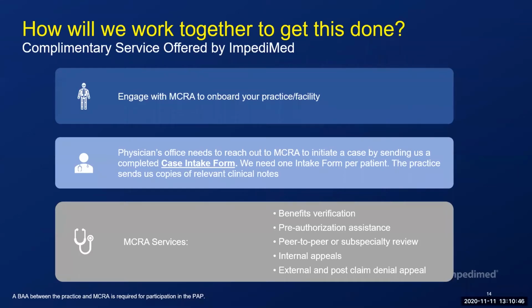Our services include benefits verification. I'd like to call it benefits investigation, as we're finding out the level of appeals, co-pays, if your provider and facility are in network or out of network. We have pre-authorization assistance, peer-to-peer or a subspecialty review, internal appeals, and external and post-claim denial appeals. All cases that are submitted through the patient access program are forwarded to you every Friday in a report to give you the status of each individual case that you've submitted.